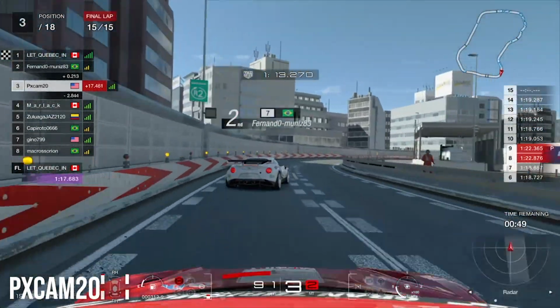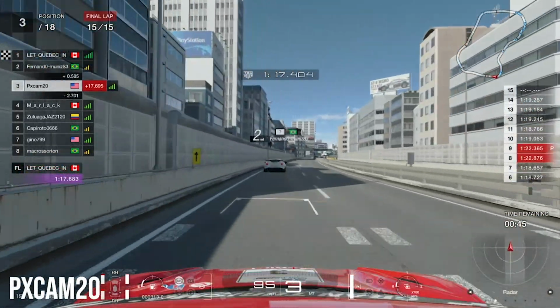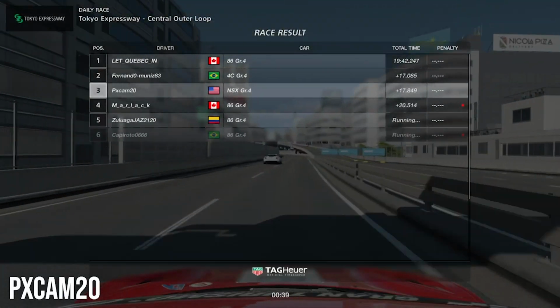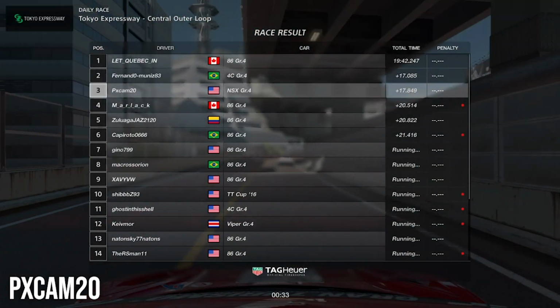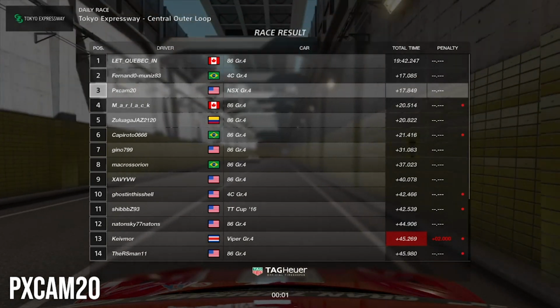We're still trying to make a move onto the inside. Let's see if he makes contact with the wall as he goes very, very fast into that corner, but he is able to keep it together, and we finish on the podium in third place, 0.7 behind second place. So very, very entertaining second race there as we were able to almost get second place, but nowhere near first. I mean, you can see he was 17 seconds away from us, but very, very happy with that strategy.